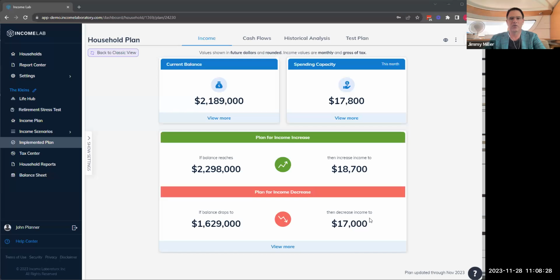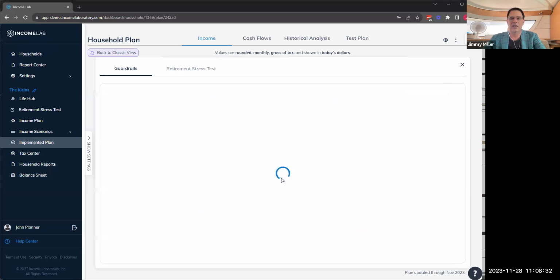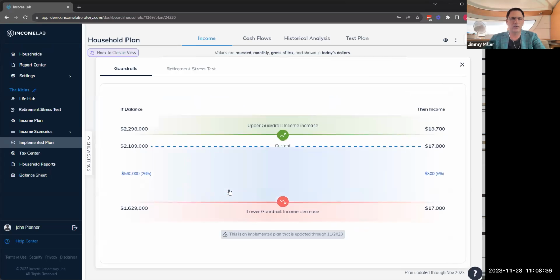I love the part of Income Lab where it shows the guardrails, because I've always been a big proponent of using a 3-bucket system, putting guardrails on it. And yes, right there, you can really see, especially when you hit the view more, where they sit for income, and then what the upper and lower guardrail is. I use the terminology, they're kind of like the bumpers when you go bowling. I think a lot of advisors use that, clients love it. And it really gives them a good idea of what the rules are going to be for retirement.